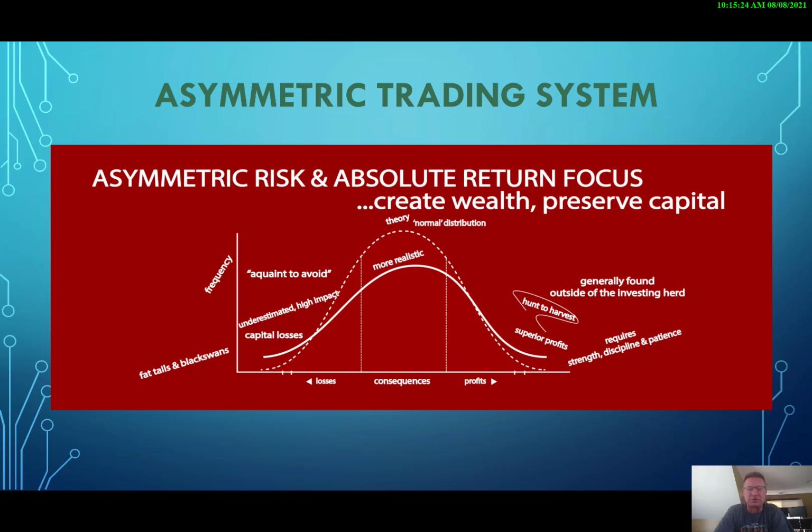Our asymmetric trading system results. I am 2 months behind, well, really 1 month behind. We need to look at June and then the month that has just ended, which is July. So these are the results for our last 2 months in the trading, and then we'll sum up where we're at year to date in the program.